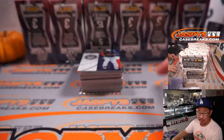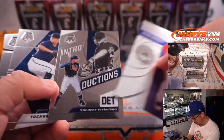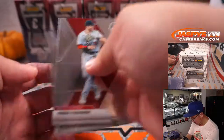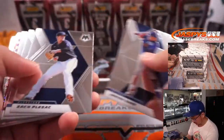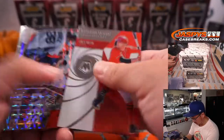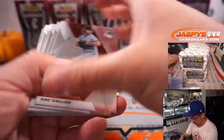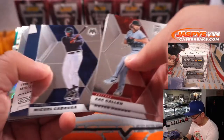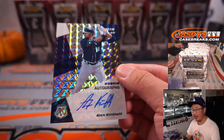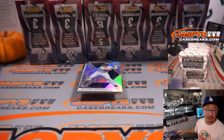And we'll do an autograph recap at the end of this break. There'll be a lot, 3 autos a box. And Alex Kirilov, rookie autographs for Minnesota. Karen picked up the Twins straight up.